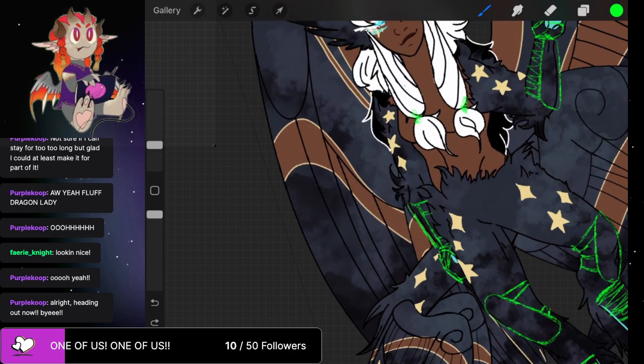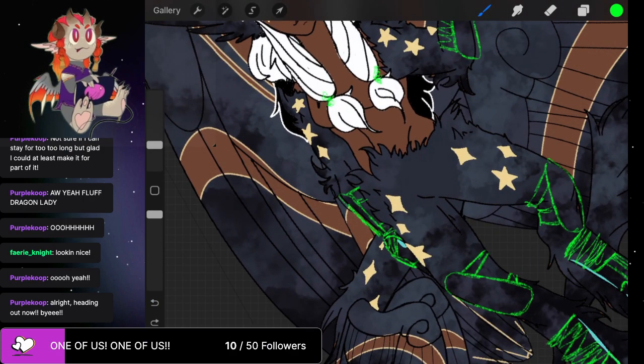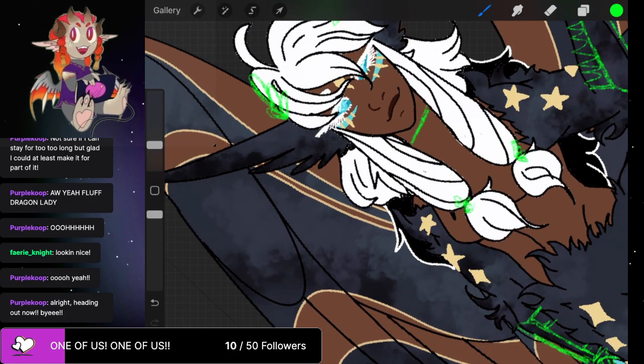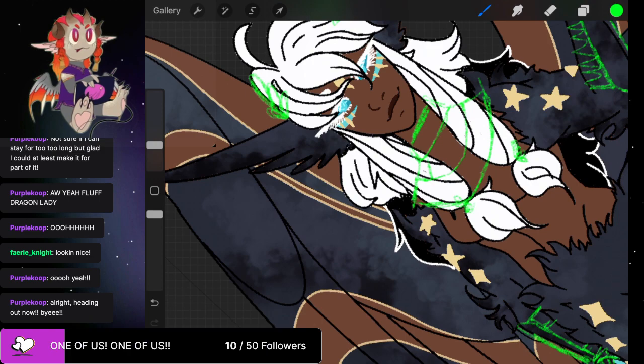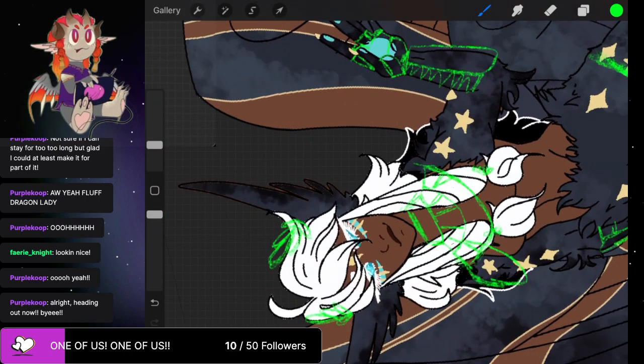So, let's see. Freedom of movement. Combat oriented entity. Like, this is bigger, this is flexible, this is not as flexible, but it is in these parts, so that the shoulders move. Next to pauldrons.